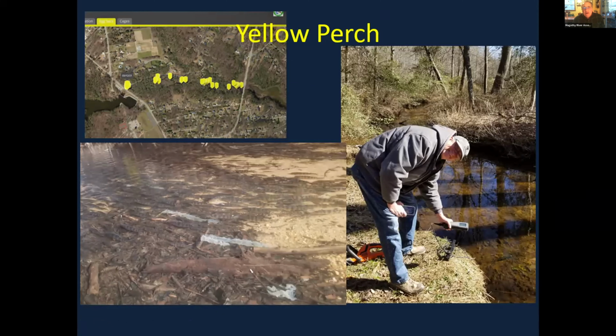And the other part that's significant with all these restoration sites is that they improve that local area of the habitat that was degraded, and that I think is part of the problem that we have to deal with as we move forward.